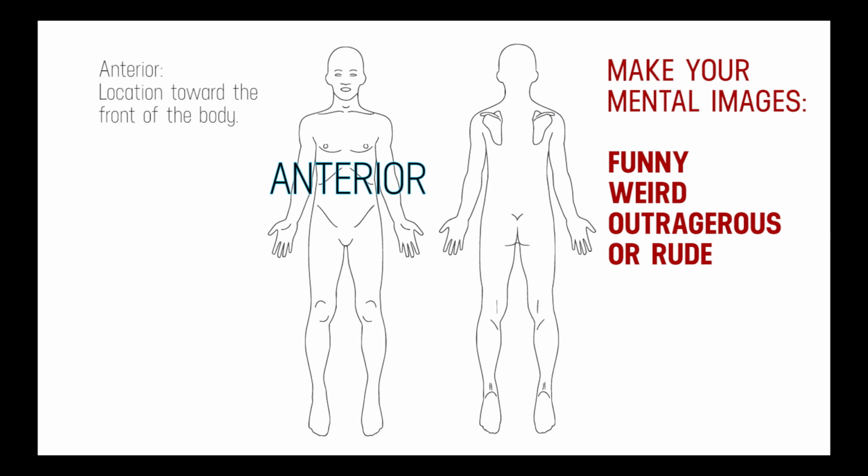If you're not getting any kind of internal reaction to it, you probably need to tweak the image until you're either laughing at it or recoiling at it, or you just think, wow, that's super weird.